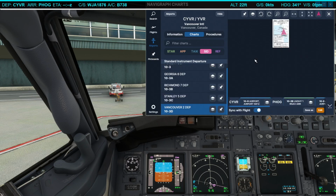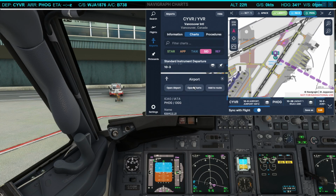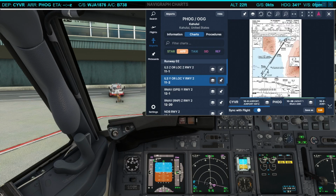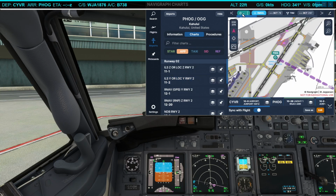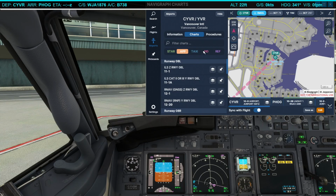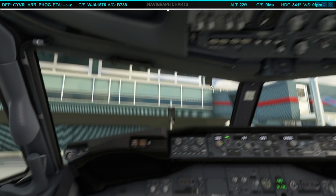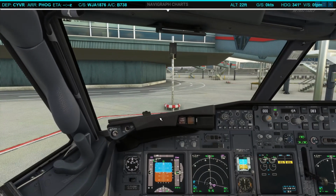While I'm here, we'll go back to the Navigraph charts. I want to look at the landing elevation here in Maui. Airport elevation is 55 feet. So what I'll do is I will come back up here and we will just add 50 feet in there. Perfect. Locking gear.